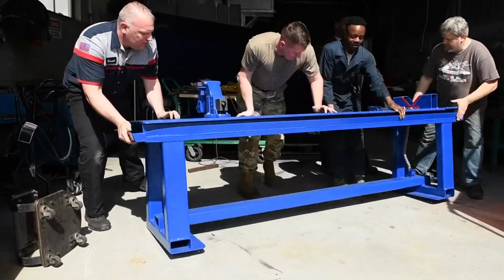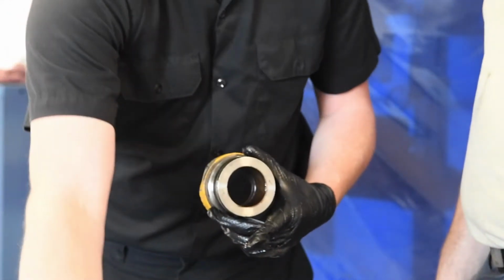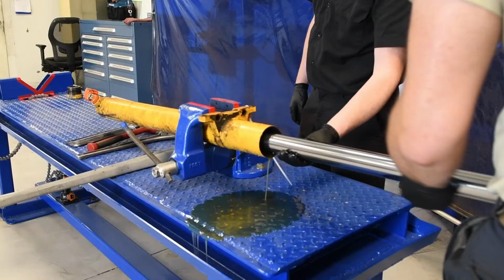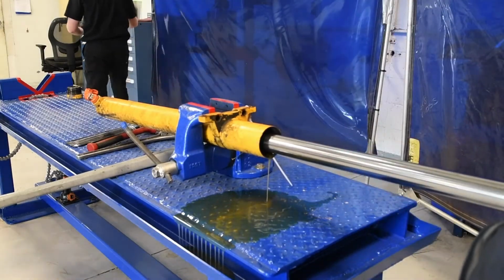And then ultimately we're making better mechanics because now we have guys who didn't know how to rebuild hydraulics, now learning how to rebuild hydraulics. And then when we send them downrange, ultimately the combatant commanders are going to be getting a stronger mechanic who knows how to do more.